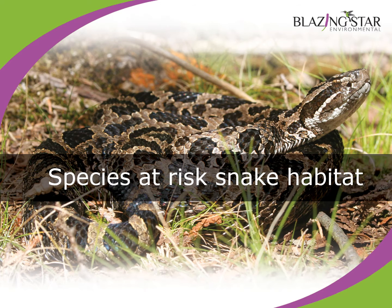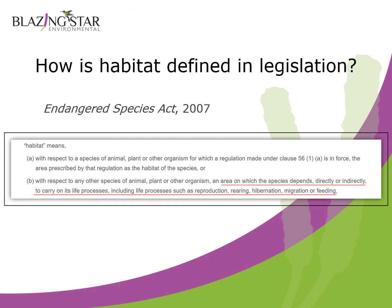In order to protect snake species at risk, we must protect their habitat. To do that, we must know what their habitat is and what types of habitat snakes use. The Endangered Species Act defines habitat as, with respect to a species of animal, plant, or other organism for which a regulation made under Clause 56 is enforced, the area prescribed by that regulation as the habitat of the species, or, with respect to any other species of animal, plant, or other organism, an area on which the species depends directly or indirectly to carry on its life processes, including life processes such as reproduction, rearing, hibernation, migration, or feeding.